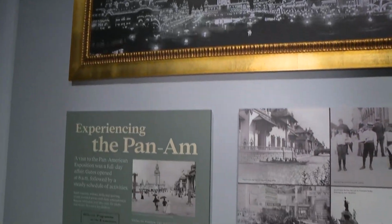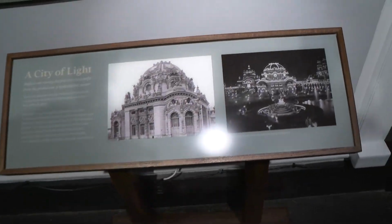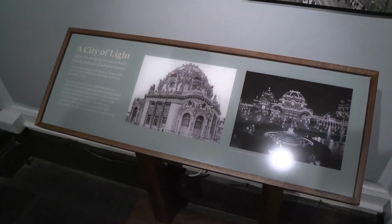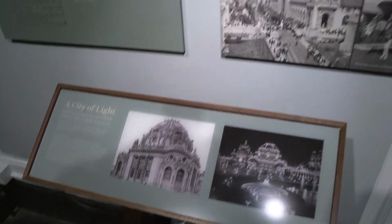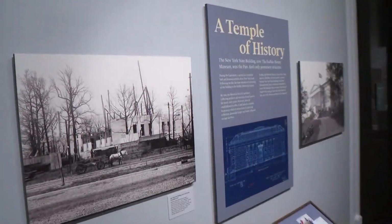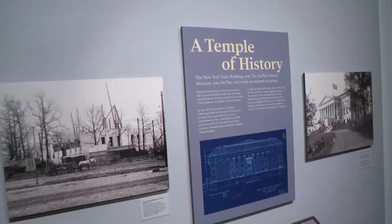How stunning it must have been in 1901 just to see how lit up it was. Yeah, for a lot of people, this would have been the first time they had seen electricity used to this extent. And of course, it's in this area because of the alternating current and Niagara Falls and Tesla and Westinghouse. Thank you, Tesla. Absolutely.